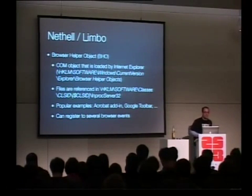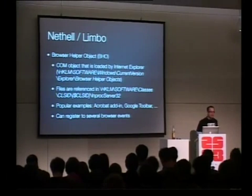Popular examples of BHOs are the Acrobat add-in, with which you can watch Acrobat files within your browser, the Google toolbar, or hundreds of other toolbars which are also all implemented as a BHO. So BHOs are not malicious per se, but on the other side, they can be abused quite easily.